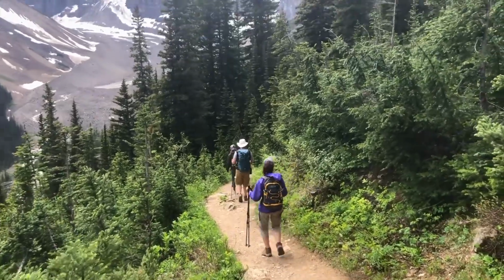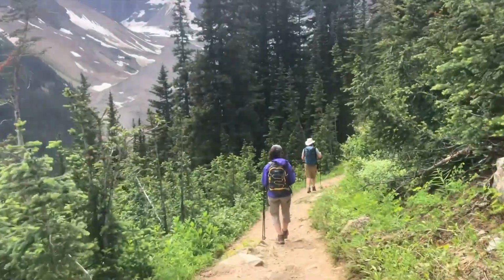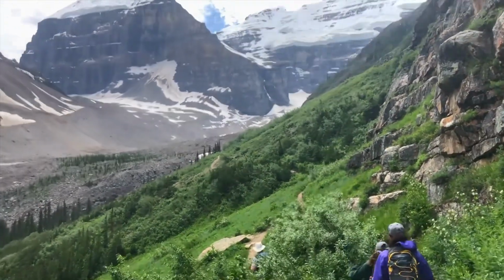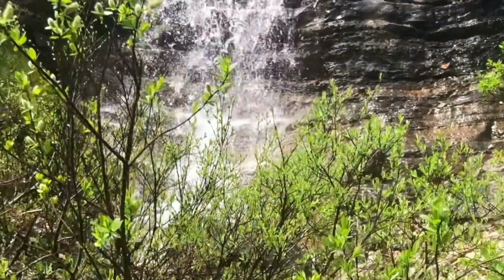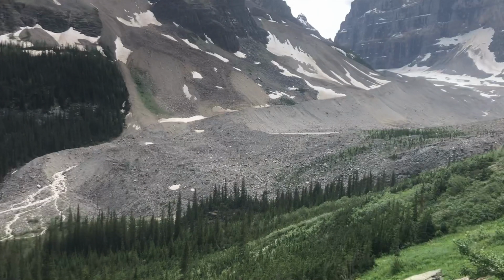Then we started descending the other side of the Big Beehive via the Highline Trail. This part of the hike involved switchbacks through dense forest, but thankfully it was not as exposed as the climb up was. As we got closer to the Plain of Six Glaciers trail, the view really opened up, and the waterfalls started. It seemed as though there was one every 200 to 300 meters, and the trail crosses every one of them. But unfortunately, we didn't see glaciers up close yet, just all the gravel they've left behind.